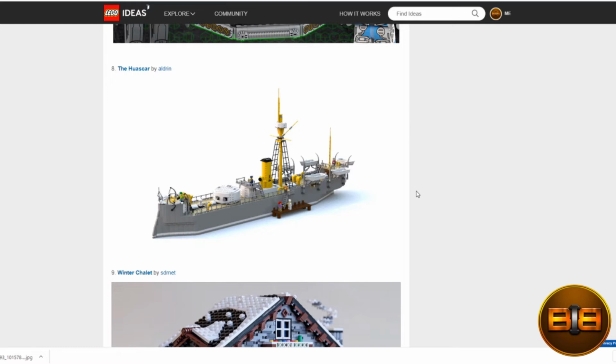The eighth submission is the Huascar. Now, this ship is absolutely stunning. I don't know what else to say. It's just stunning. You can see the minifigure there, so the scale of this ship is actually quite large as well. So that would put the price point of this thing probably over the top. I'm not entirely sure, but it would be big.